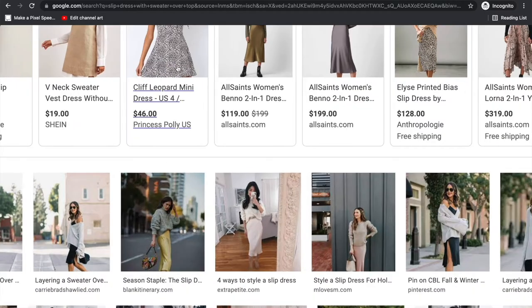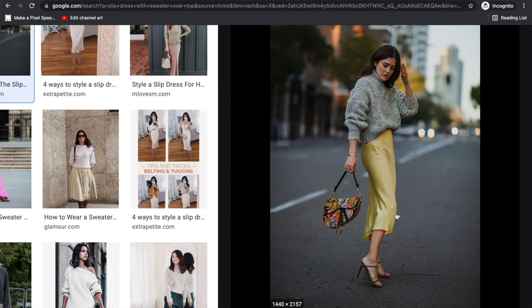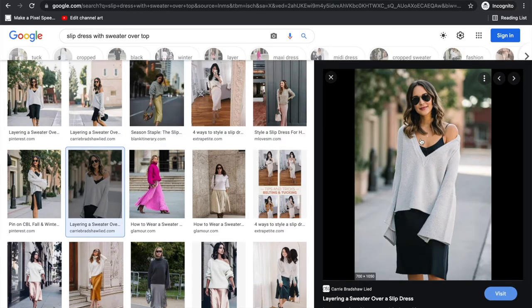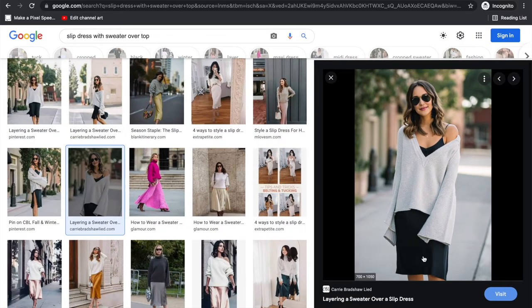Yes, this is literally how I wear a sweater, like the slip dress. I'll wear it like this, which is so cute and so chic, and also more modest. Yes, this is exactly how I wear it. Oh my god, they know. I think this is literally the Aritzia dress. Oh my god, I love it.